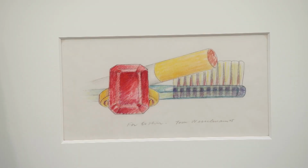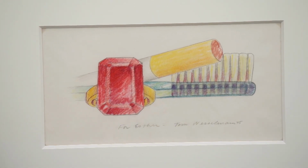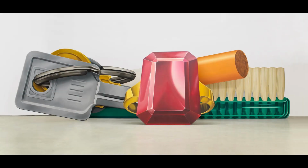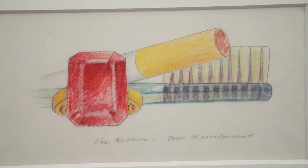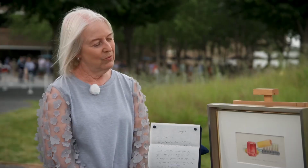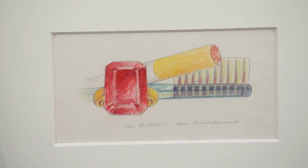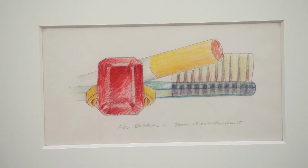Wow. Tom Wesselmann, a key pop artist creating exciting, visually appealing works featuring everyday objects. Among his creations is a pencil and colored pencil drawing on paper, an early study for his future Still Life 61. At the bottom, it reads "For Esther, Tom Wesselmann, 75," inscribed, signed, and dated. It was acquired by the family through the mother-in-law, who appreciated the art and befriended Wesselmann. Kept in a bureau drawer for approximately 30 years, the drawing was recently retrieved and framed.